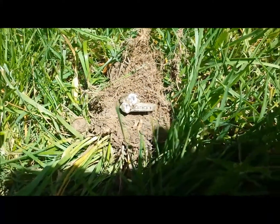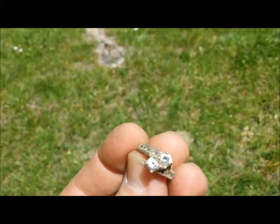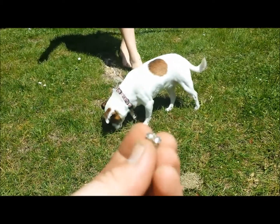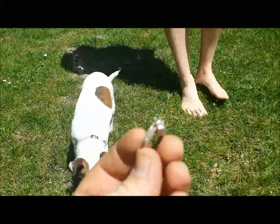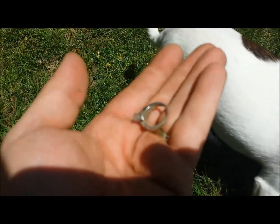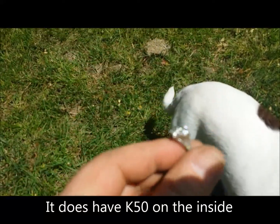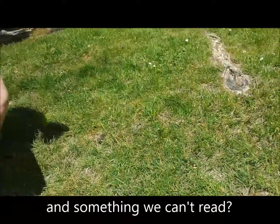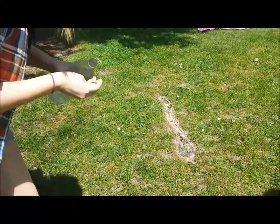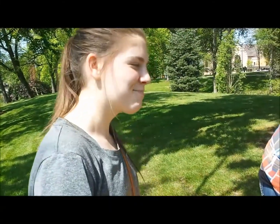Unbelievable. That is an awesome ring, Kailey. We gotta get this cleaned up in water. There's Lucy in the background. We gotta get this cleaned up and see if there's any writing on the inside there or not. But that's beautiful. Outstanding, Kailey. Your mom here will wash it off. Try to get a good look at it. Nice job. What do you say? Told you, you're a natural at this.